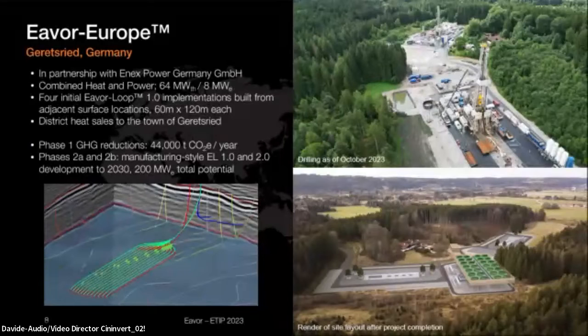So the total scale of this project is going to be 4 different Everloops, each with 12 legs. This is going to produce about 64 megawatts of thermal, 8 megawatts of electric, and provide heat and power to the nearby town. We'll start with power once the power plant comes online, and then they're building out a district heat network to the site.